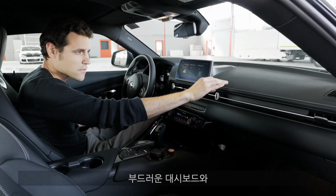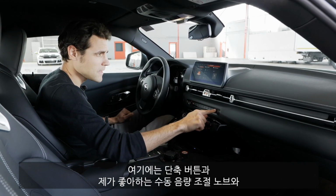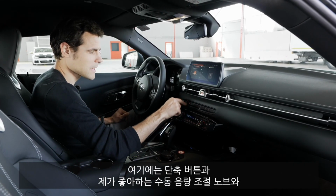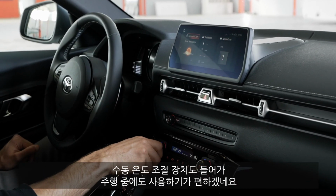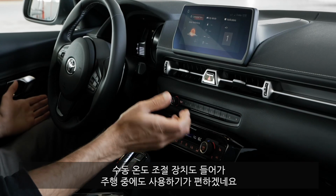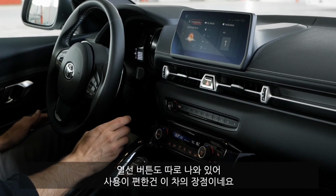Horizontal design, soft touch here at the top dashboard, also at the lower one. There are these hotkeys that you can individualize. Still a manual volume knob, yes, we like that. And also a manual AC unit. That's pretty cool, especially while driving. Seat heating also has a separate knob. It's so easy to control this car.